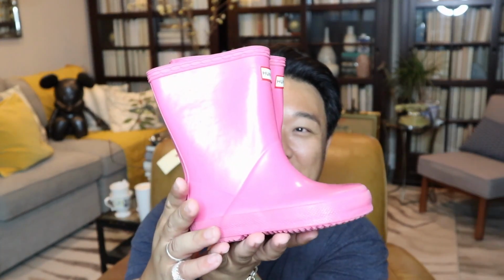But first, Hunter boots, little pink ones. They are so cute. These were only $4.99. They are a size 8. How cute are these? So adorable, right? I'm just gonna clean them up, throw them up in the shop, and see if anyone wants them. They're really adorable. I think they might also fit my neighbor's daughter, so I'll let her know too if she wants these, because they are so stinking cute.